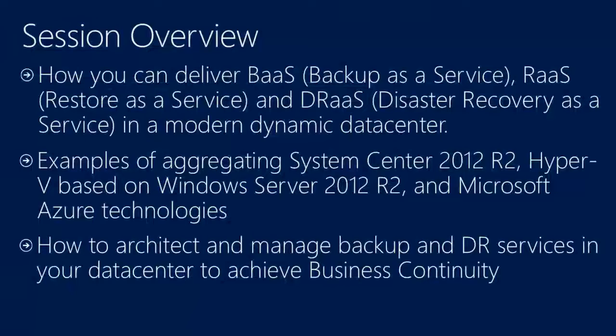Let's go. In this session, we're going to cover a very topical and interesting theater of IT planning and operations that revolves around backup, restore, and disaster recovery solutions from Microsoft. So whether you're a service provider that provides services to other companies, or you provide services within your organization, the business concepts of backup as a service, recovery as a service, and disaster recovery as a service, as service offerings are going to be valid and hopefully interesting.